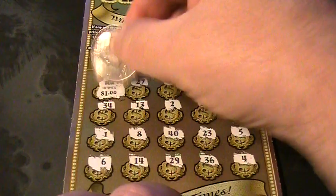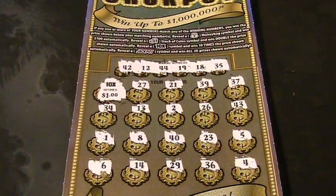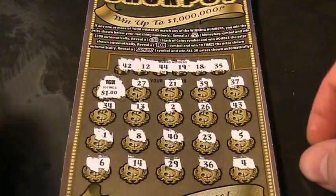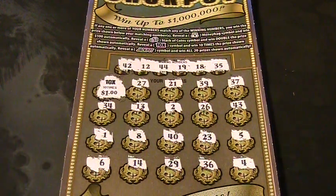Yeah, there, but look at that. 10X, $1. Yep, that's about right. Big 10X, $1. I swear, man. Unbelievable. Unfreaking believable. I'm so sick of these fake multipliers.